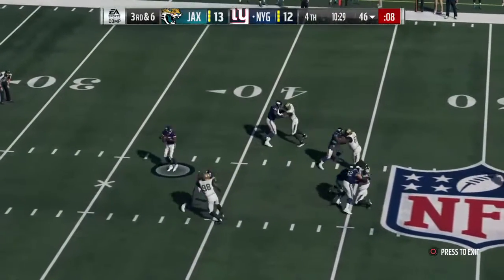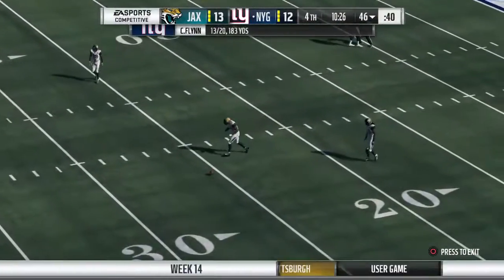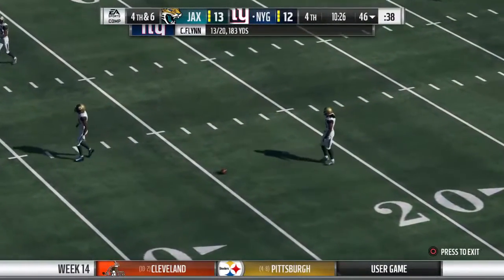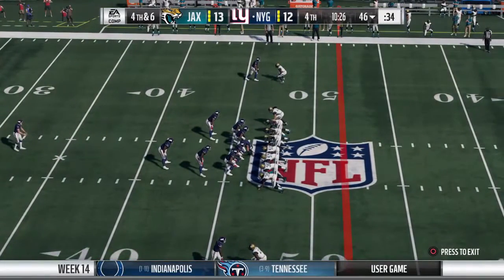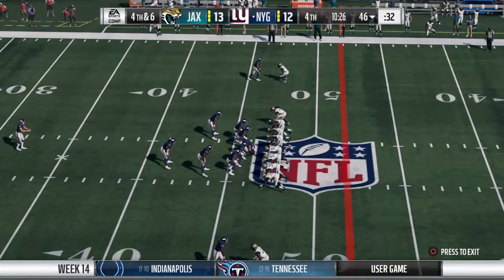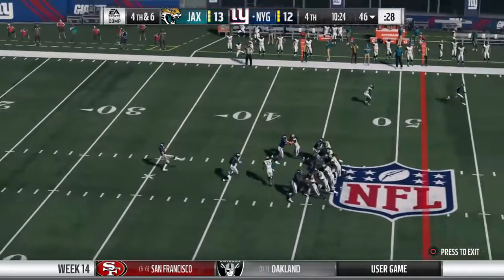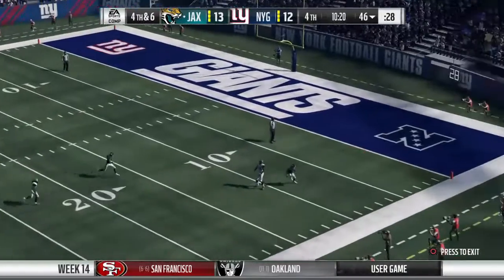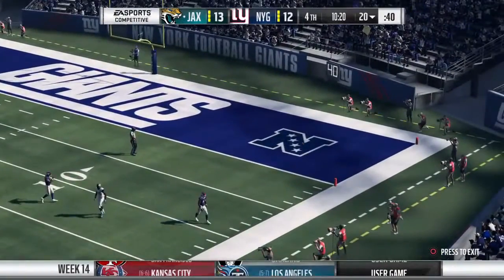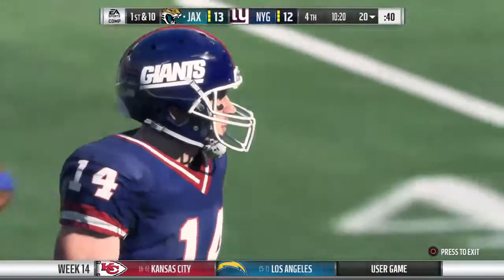From the gun, Flynn. And this is going to be incomplete. And the Giants send out their punter now as they're forced to kick for the 6th time today. His first punt, 48 yards. This one looks equally as good. And this is going to hit the goal line and continue on into the end zone for a touchback.